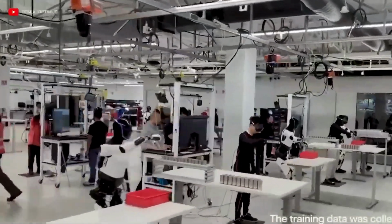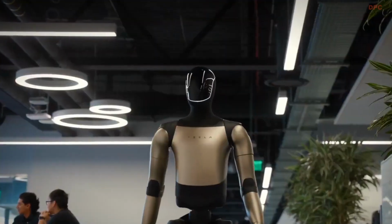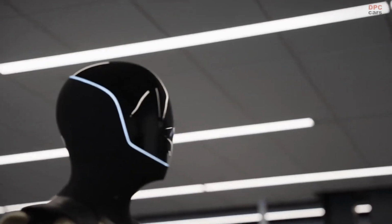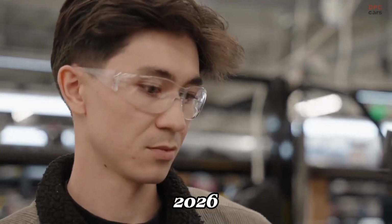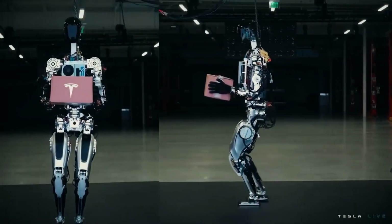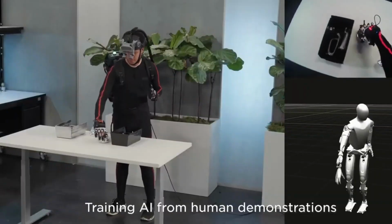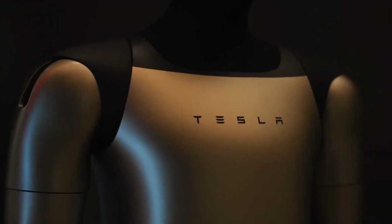So here's the simple truth. While other companies have been showing off cool demo videos for years, Tesla has been quietly building the actual production line. And now in 2026, that line is about to switch on. The age of humanoid robots is no longer a future idea. It is starting right now, this summer, in California. And Elon Musk is sitting at the front of the line.